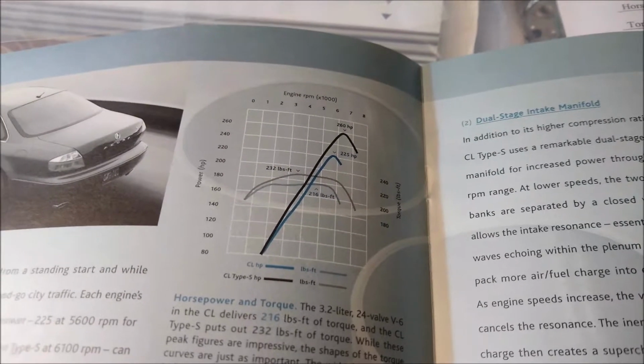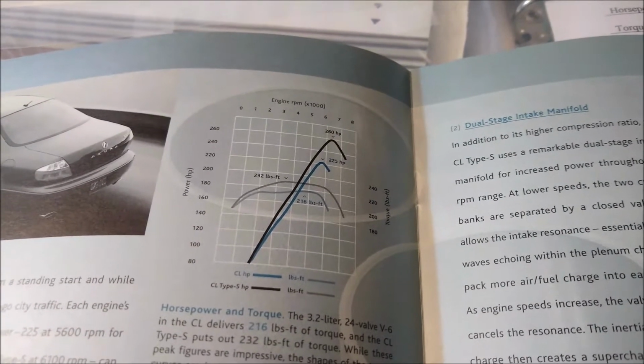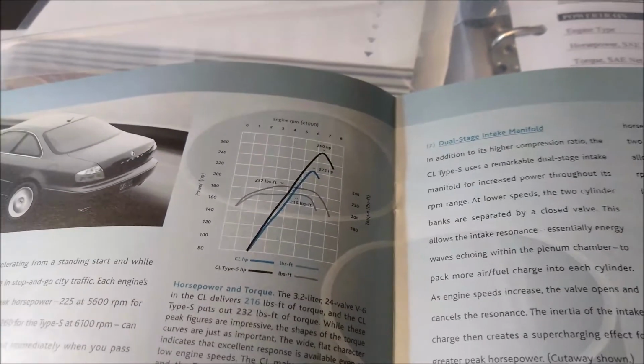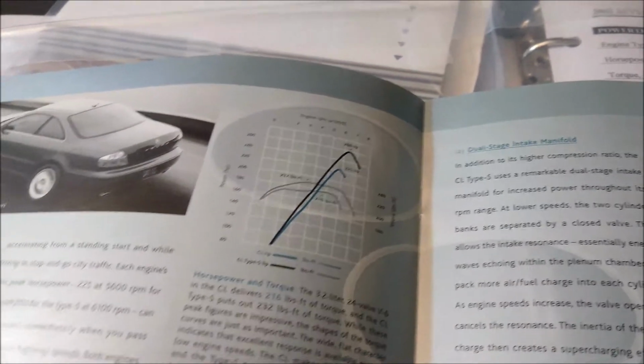Horsepower and torque graph that shows the difference between the CL, the plain CL, why would you ever own that, and the CL Type S. Both cars were, rightfully so, pretty good with this V6.